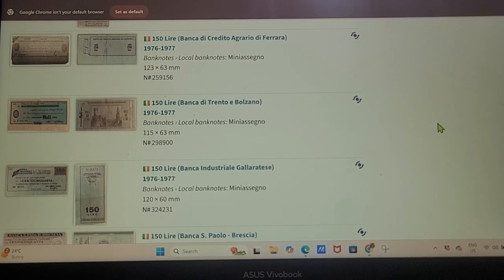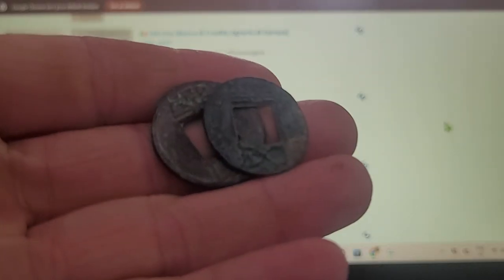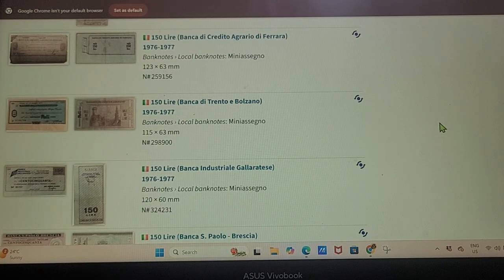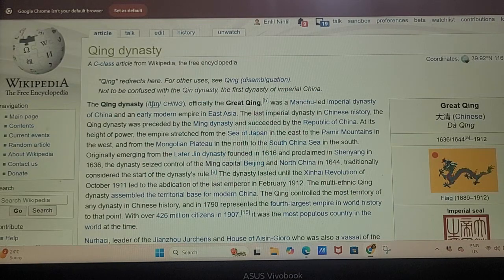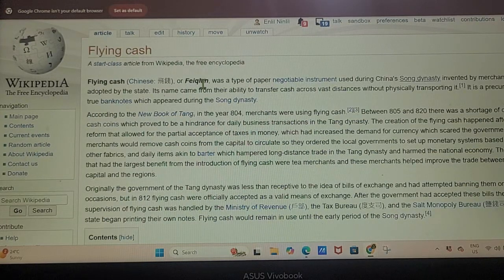China for a lot of time did allow people to issue their own coins, and the initial banknotes that were issued in China were basically, where is it? Okay, these flying cash, which were issued sometime in the Tang Dynasty.